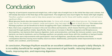So, in conclusion, I do think that this would be an excellent additive into your daily lifestyle. All the participants said that it was pretty easy to consume and quick, so it could be an easy addition into your daily life, and it would be incredibly beneficial for weight loss, improving your gut health, reducing blood sugar levels, improving your skin, and of course, improving your digestion.